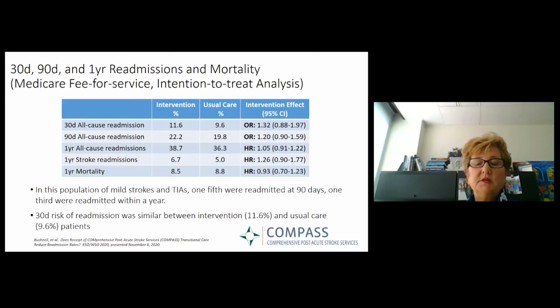We also looked, in a subsequent analysis that we just completed, at 30-day, 90-day, and 1-year readmissions. And again, in brief, there was no difference between the intervention and usual care in controlling 30-day readmissions. 90-day was our primary outcome, and when we followed them to 1 year, there was no difference in mortality.